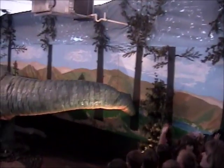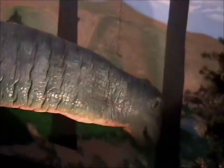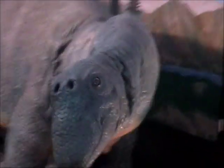Plants, that's right. Very good. It would have used those teeth that you saw to rake the leaves and the pine needles right off the trees. Those teeth were not very useful for chewing, though. You use your teeth for chewing, but this dinosaur would have chewed inside its stomach. It had rocks inside its stomach that would have broken down the plants that it ate. So it chewed inside its stomach instead of inside its mouth.